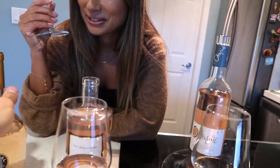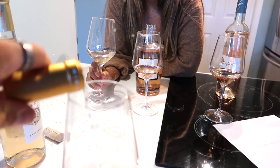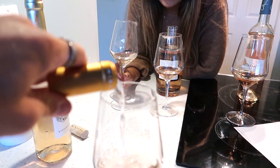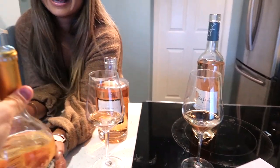Okay, so this is the Miraval. I think this is also my favourite. In fact, I'm just going to have this. I think that's what you have already. Is that yours now? Are you taking it away from me? Is that why you moved it? Do you want me to pour it? It's hard to pour on camera. I probably poured that wrong.